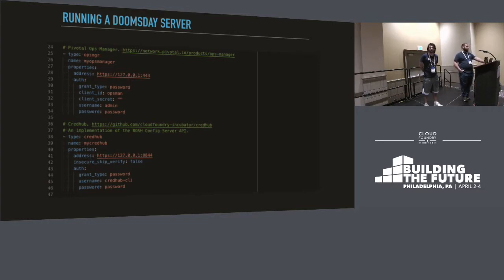This is Ops Manager and Cred Hub. So it can also scrape your Ops Manager's credential store, if you've ever gone to the credentials tab of an Ops Manager installation. It can look for certificates in there. And also Cred Hub, which is another key value store, which many of you are probably familiar with. It just walks the tree, and anything that looks like a cert, it will track and keep track of when it's going to expire.